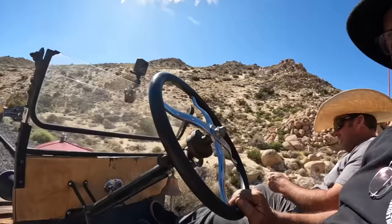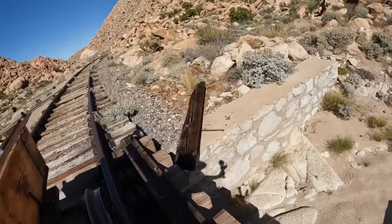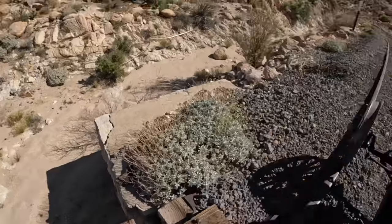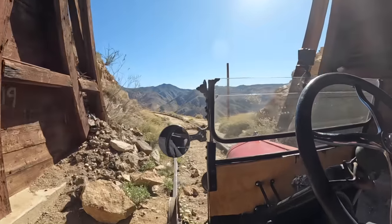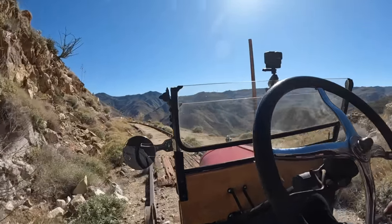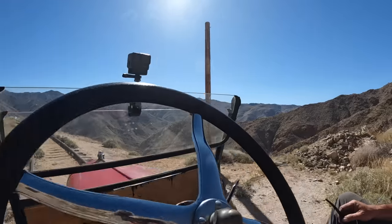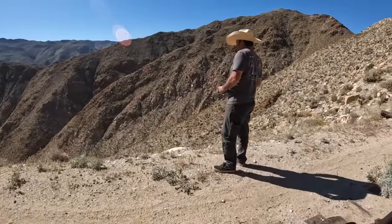These bridges, it's amazing. No, that was hand built, 1920. Oh yeah, that's insane. So cool. Look at this valley. Look at this vast valley. Oh my goodness. What do you think?